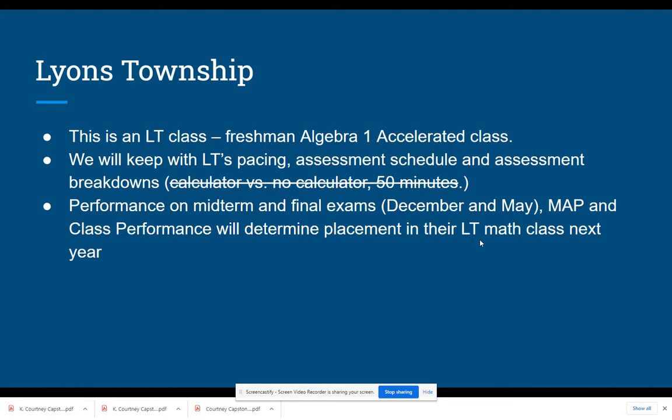Students, well, there's a matrix, right? So the matrix looks like this. We have our grade in this class here. The students will be taking a midterm and a final exam that is coming from LT. They are also going to be reviewed with their MAP scores as well as their class performance. All of these together go into a matrix to determine where their placement is for next year when moving over to LT, looking at accelerated or honors geo. More of that to come down the road.